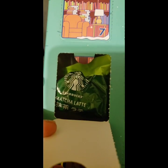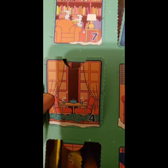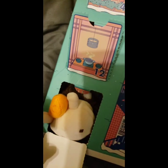Thunder bars for day 1. Day 2. Pack 3. Kirby. 4. Having tea. Matcha. So appropriate. Such an appropriate little gift under this panel. 5. Sushi. 6. Bunny rabbit.